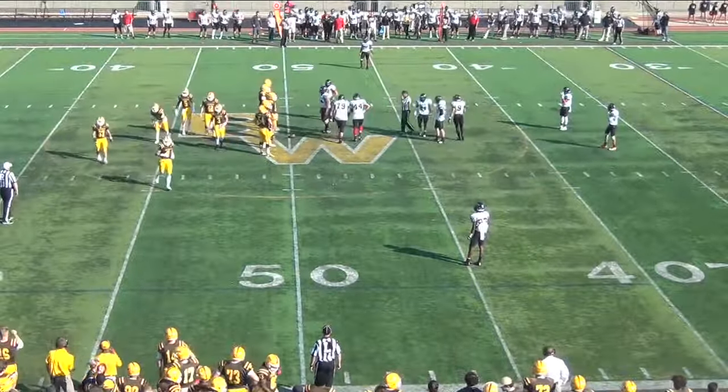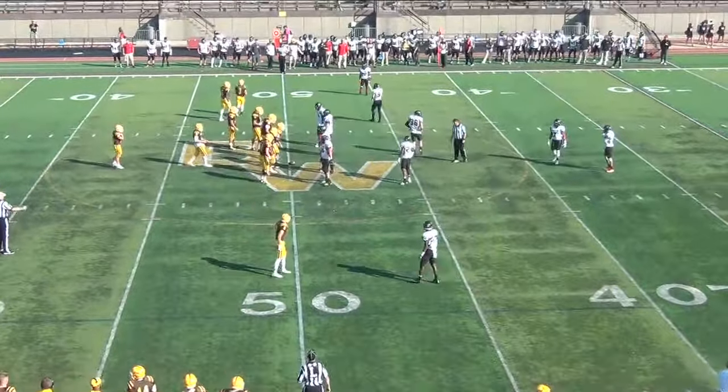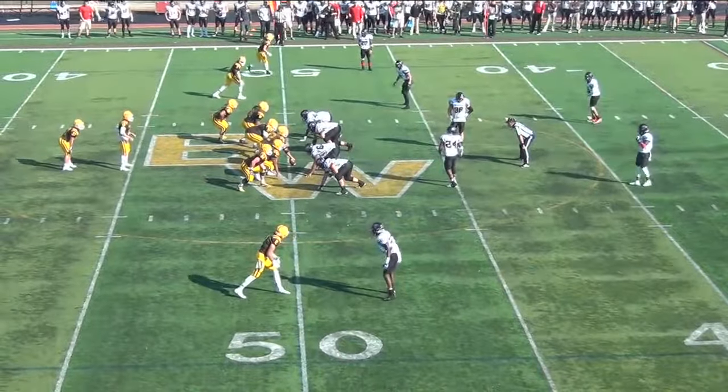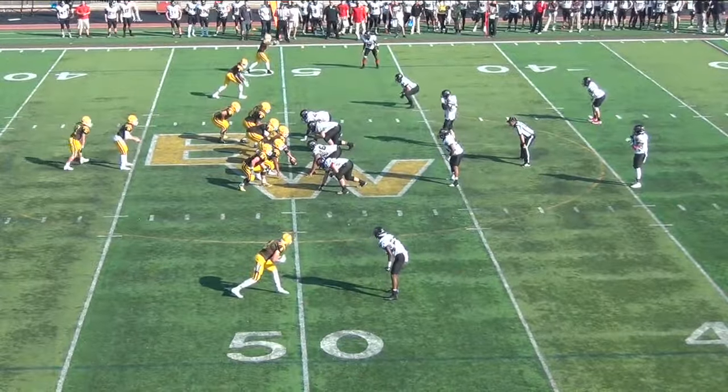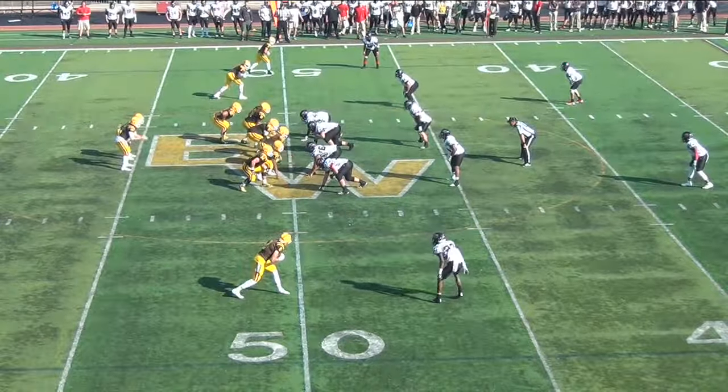When you look at it, if they're starting to bite on the middle, then maybe that's when you start having your success running to the outside. We'll see if the Yellow Jackets are able to do that on this next play. Snack comes back out as the running back to the left of Hudson. Hudson calls for the snap.